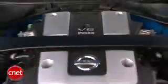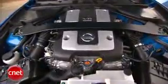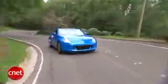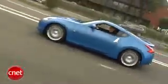Power comes from the new 3.7-liter V6 that is now Nissan's top motor of that type. It delivers 332 horsepower and 270 foot-pounds of torque. 0 to 60 in about 5 seconds. The throttle response is calibrated to be moderate in the upper part of pedal travel and then really come on in the latter half. Nice and livable.